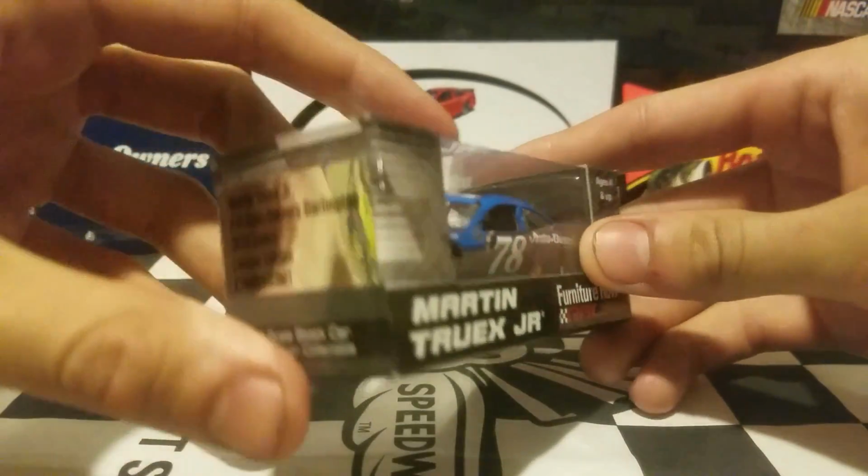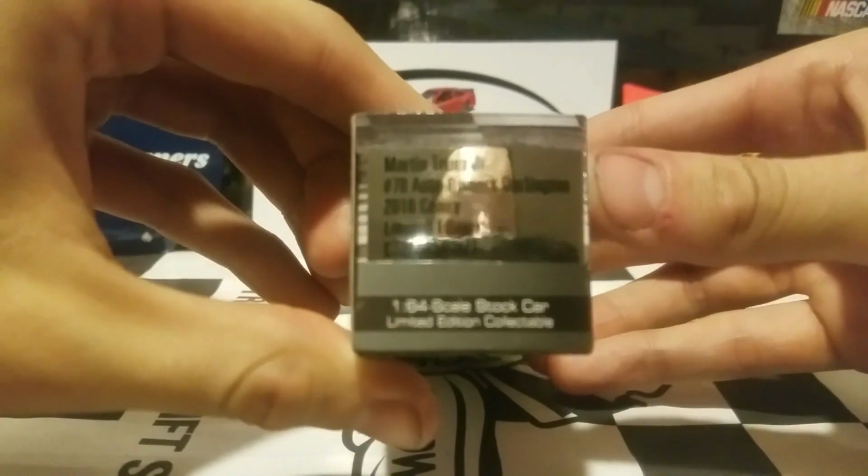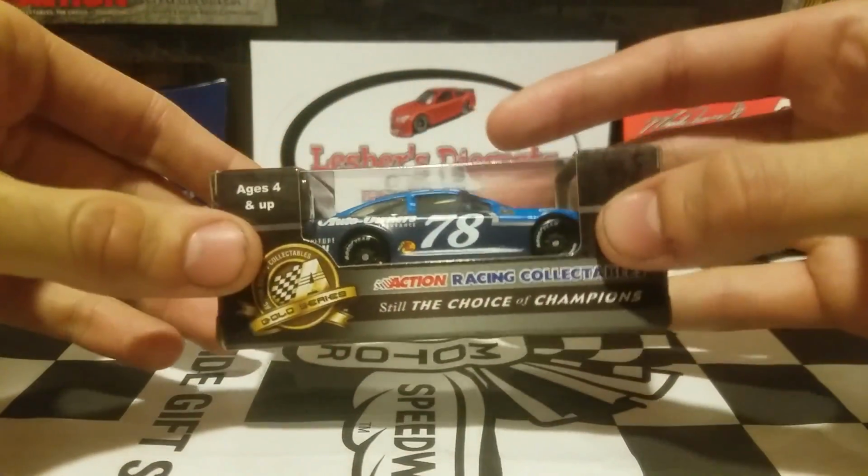And we're going to look at the box right here, and this is me and my wonderful camera. Hello. My really big forehead. There's the burp count already.